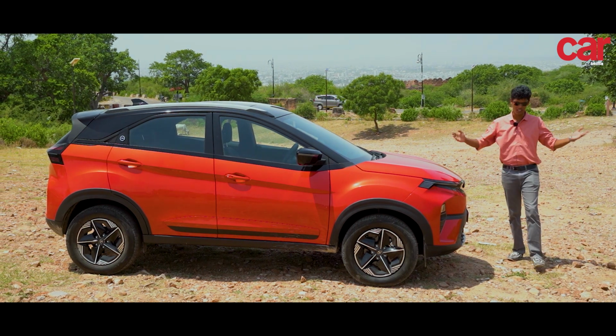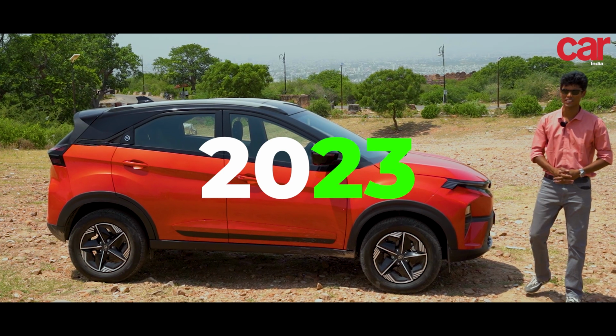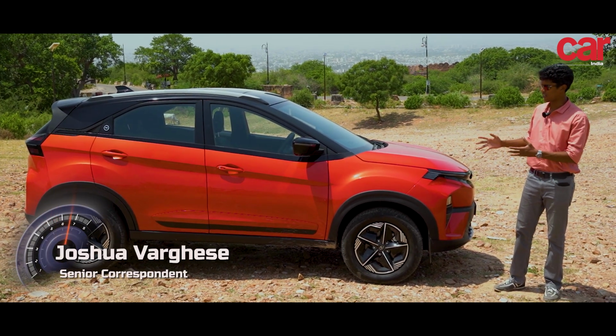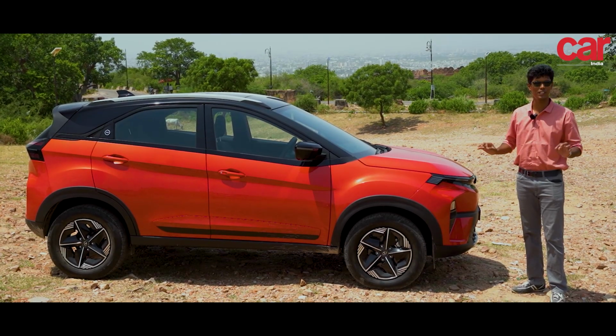Hello viewers, you join us on Car India with this new Tata Nexon for 2023. This is a facelift for this car, a significant one after it was launched in 2017. And here is everything you need to know about the new Nexon.